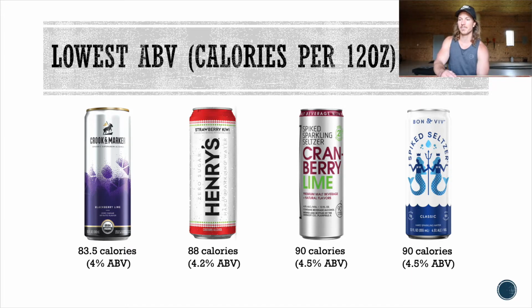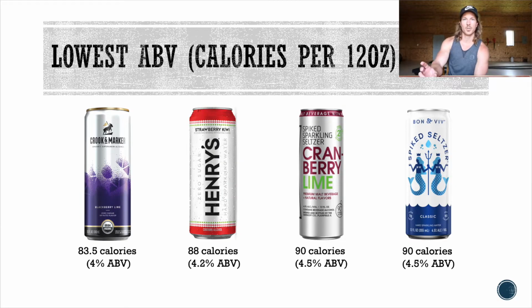Crook and Marker is actually one of the cans that is not 12 ounces, it's 11.5. So on the case you'll see it says 80 calories, but it's 11.5 ounces, and I just calculated it up. Based on that extra half an ounce, it would add 3.5 calories. So it is a very good low calorie option, but it does not quite have as good of an alcohol to calorie ratio as the Smirnoff Spike Seltzer or the Bon and Viv. Is it Viv or Vive? I'm gonna say Viv. So on this slide, the best two are the Smirnoff and the Bon and Viv based on alcohol to calorie ratio, but all four are so dang close to each other.